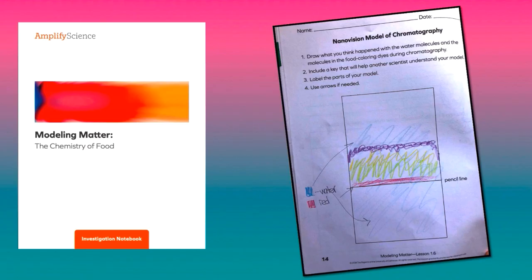In our investigation notebooks, we created nanovision models of how food coloring mixture separates into dyes through chromatography. Drawing these models really helped me visualize the models we made so far.